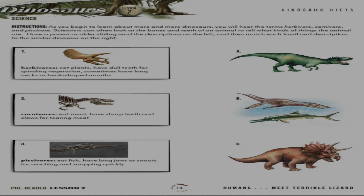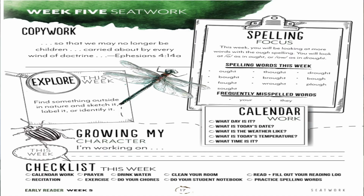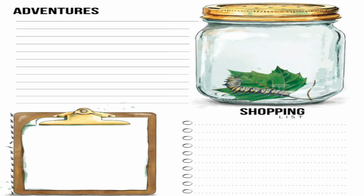I found my preference is for my younger children in that area for unit study. My oldest is in high school now. Sometimes he'll participate with us, but I found for younger children it was really fun because they have hands-on activities. They have worksheets that they do during that week. Like the Creepy Crawlies unit that we've done, they had to go and find a bug and explore the world outside.